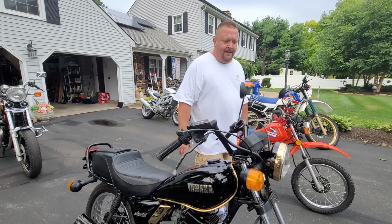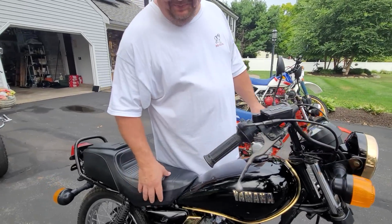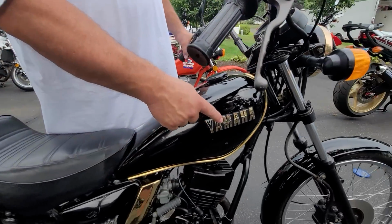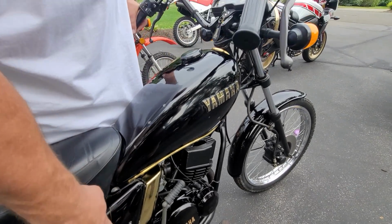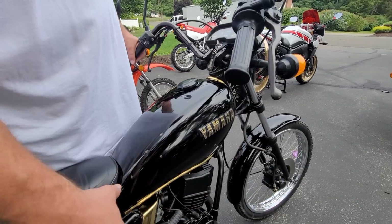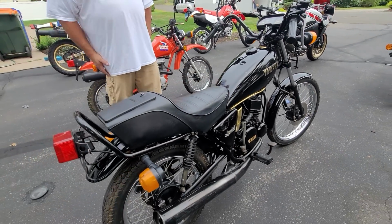What's different between this and the regular one? The Midnight Special has actual real emblems instead of stickers on the tank and on the side cover. And you have an NOS set that goes with it, right? I have NOS side covers and blinkers and mirrors and all kinds of stuff to go on this.